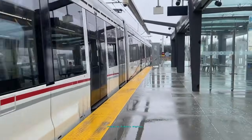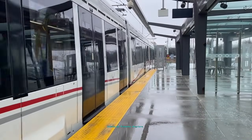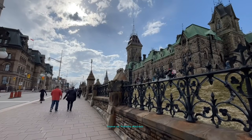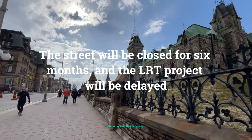causing a gas leak. No one was hurt, but one person's van fell into the sinkhole, and businesses along the street were evacuated. The cause was later revealed to be loose sandy soil under the roadway, which had been disturbed by the work. The street was closed for 6 months, and the LRT project was delayed.